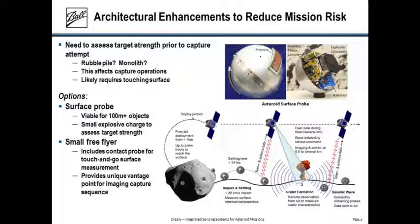But note that there are limitations to this. You're not going to drop this and have one of these spheres be captured in a system unless the object is of 100 meters or so or larger. It's just not going to be a large enough gravitational well for it to be captured. So this is more of a scenario for maybe the go grab a rock scenario rather than going grabbing the entire asteroid.